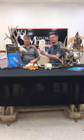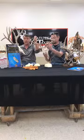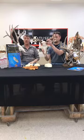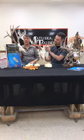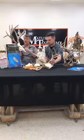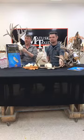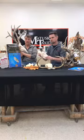A convertible would be for if you have this much of the skull plate, you can actually trim it to fit down in here so that you don't have to cut the burrs off. Now sometimes people will bring in sheds, so then you will want the full skull. So Shirley said, what would you use on an antler mount where the skull plate is broken?